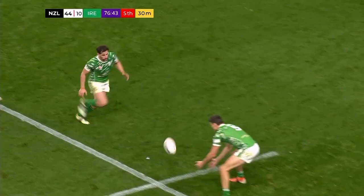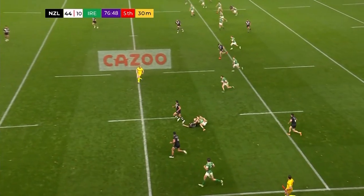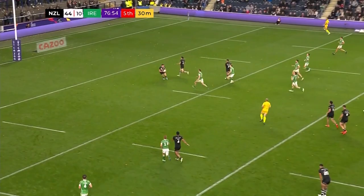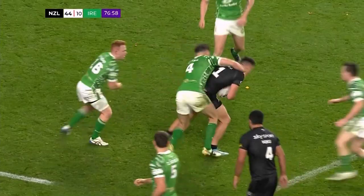Wrong inside that time by Keary. Lewis Senior. Oh, he's off on one here. And Ireland have kept it alive with Holton. Kick it. Holton hacks it into space. Oh, he just didn't quite get the phrasing right. And Brown is able to tee up Manu. But he is locked up that time.